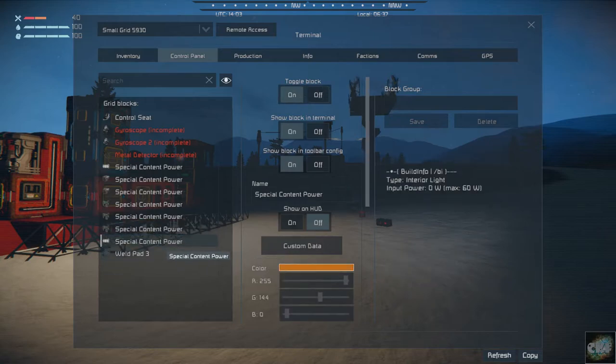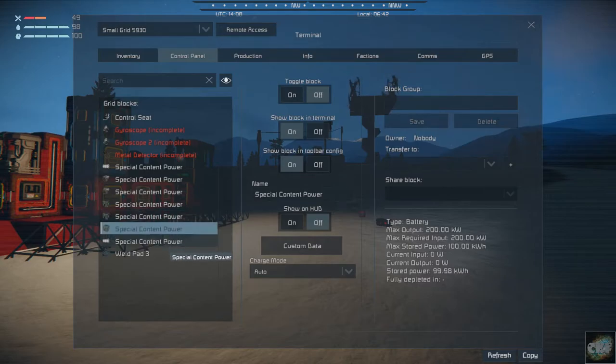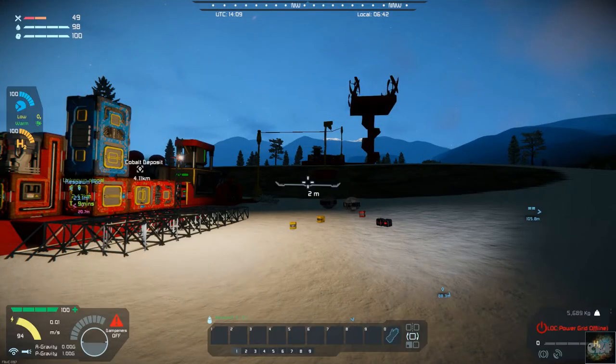And yeah, everything's going to show special content. I'll rename these. But yeah, so we've got, each of these has 200 kilowatt maximum. It's got 99 stored power of 100 kilowatts on pretty much each of them. So once we get all of those batteries on there, this will be a fairly powerful rig for getting up into the hills.